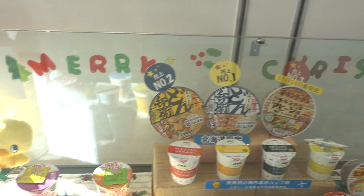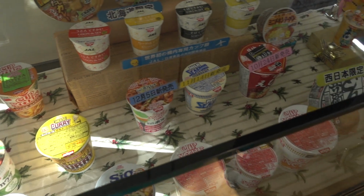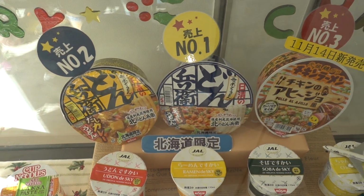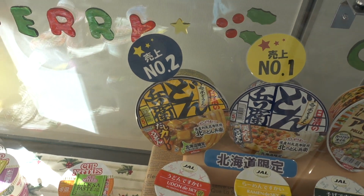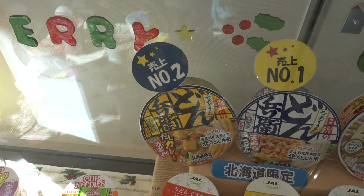Those noodles were really good, and we're not the only ones that think so. These are all the ones they have on offer right now, I guess, in this display case. And what we chose was number 1. And the one before it, which I was kind of tempted by, is number 2. That's like a stew. Holy cow, that was crazy fun. That blew my expectations out of the water.